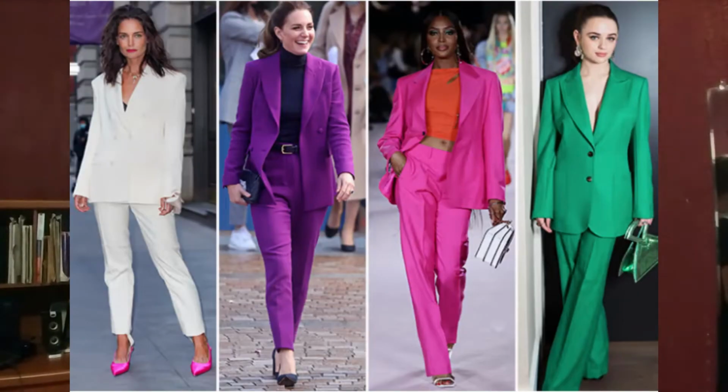Trend number one, the power suit. Now that one I had to actually search what it meant. Like, okay, it's a suit, but why is it called a power suit? What do you mean by that? And what I gather, at least for 2022, it essentially means something in bold colors. I have a pink suit because I really love pink. I'm not sure that qualifies as power.